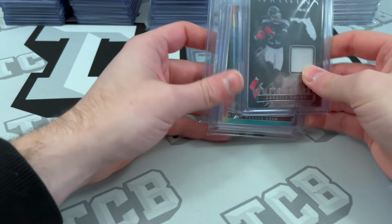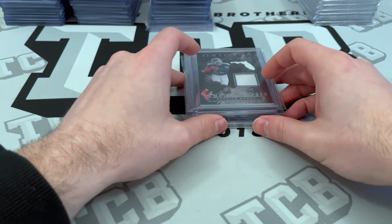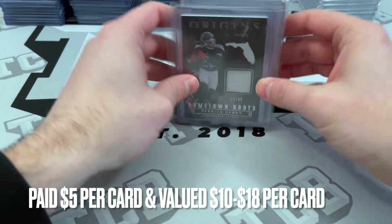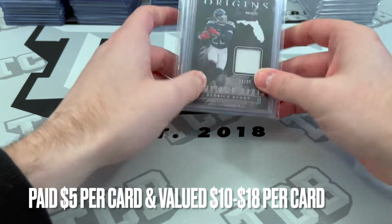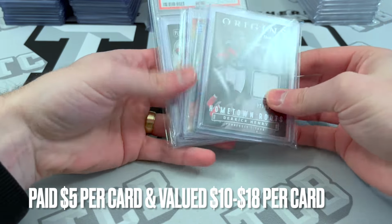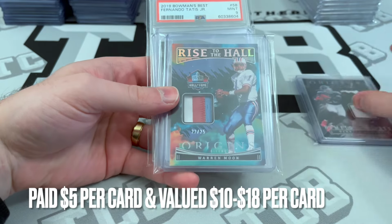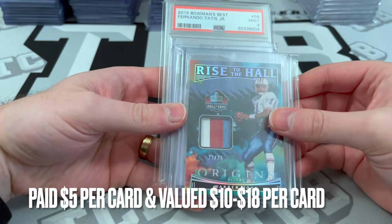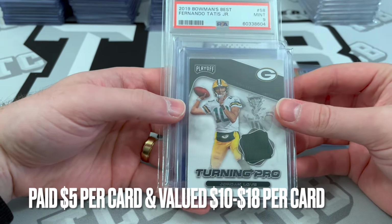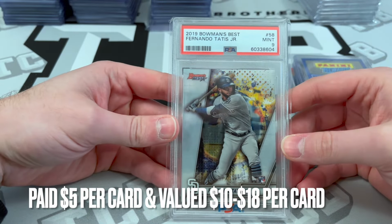Next pile, this is anything that I deem to be like $10 to $18. I paid $5 on. So if it's on the lower end, the $10, I'm paying 50%, which is kind of on the higher side for cards that are $10. But then when it gets up to the $15 to $18, it's definitely a lot lower. So it kind of just evens out over time. Derrick Henry Origins jersey out of 99. Three color patch, chunky of Warren Moon out of 25. Jordan Love, that's a rookie memorabilia from Playoff, 400 Panini points, and then a Fernando Tatis PSA 9.